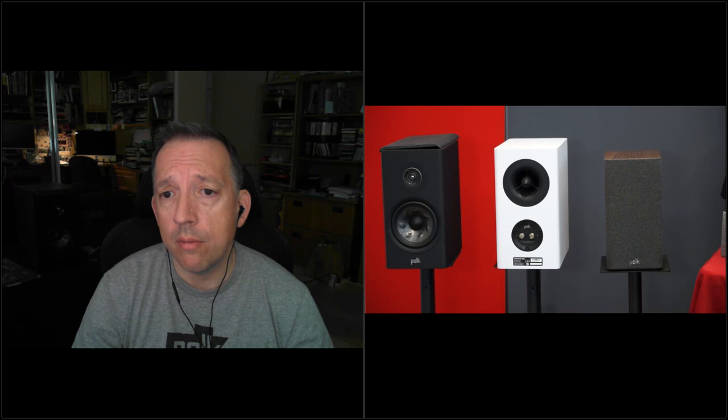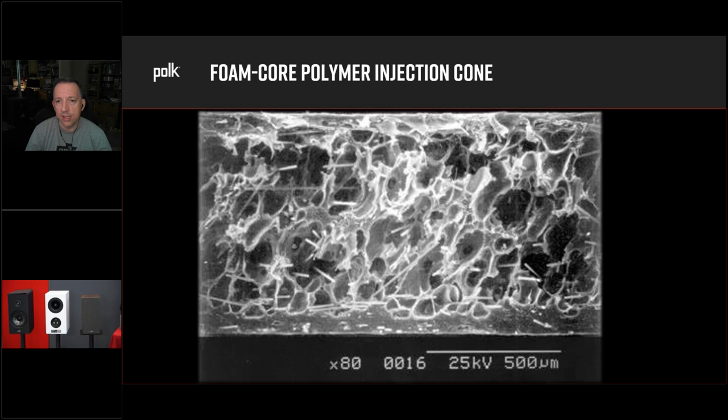So what we have is a custom material that we've been using. This is probably about third or fourth generation of doing this, and we keep refining it. It's an aerated, foam center. So this is a polypropylene cone with a foam center, and you're looking at a microscopic view of the center. So let's talk about what that means.